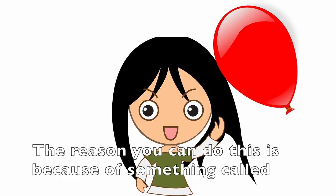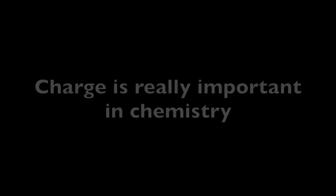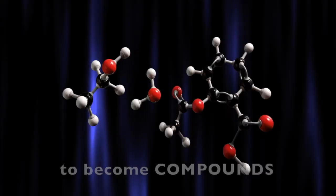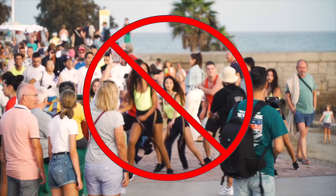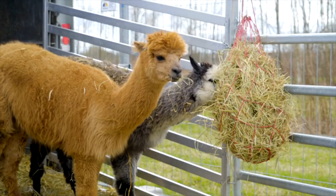The reason you can do this is because of something called electric charge, which we sometimes just call charge. Charge is really important in chemistry. It's what keeps atoms together. Charge is the reason that atoms can form bonds to become compounds. So without charge, there would be no atoms or molecules. There would also be no people or cell phones or frappuccinos or pizza, and this alpaca would not exist. That's why you should care about electric charge. This alpaca cares, so should you.